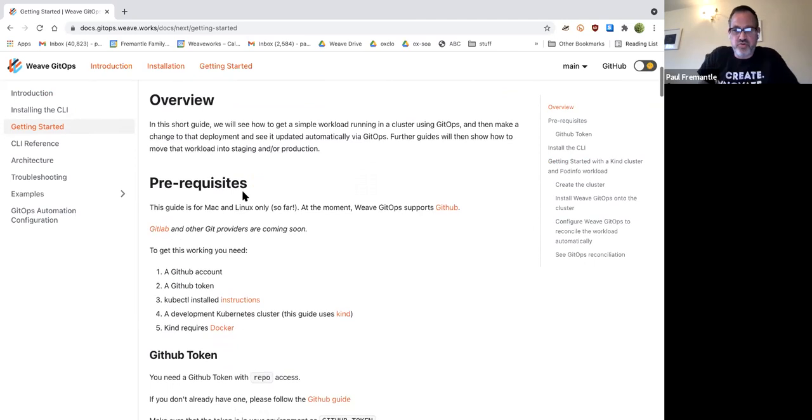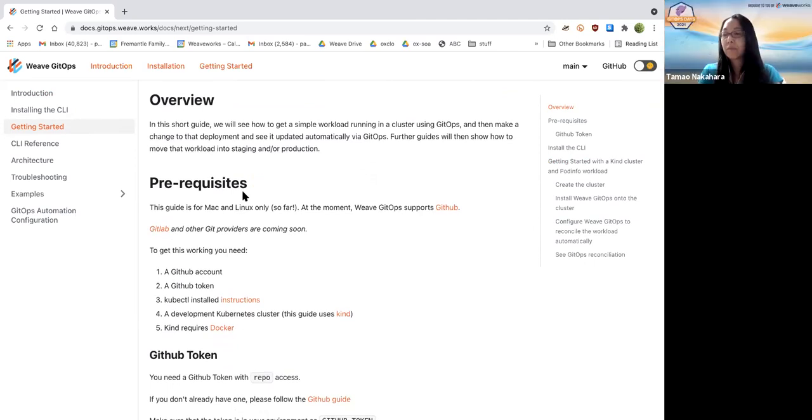So there are a few prerequisites for this. There is a Windows build, but we have not really tested it out. So it's really Mac and Linux so far. If you have a Windows machine and you want to try it out, we can help you through the chat and through the Slack.